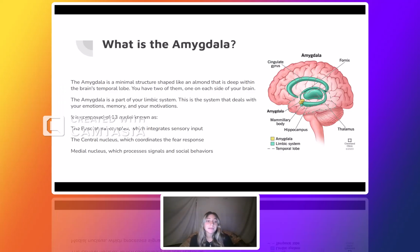What is the amygdala? The amygdala is a minimal structure shaped like an almond that is deep within the brain's temporal lobe. You actually have two of them, one on each side of your brain. The amygdala is a part of your limbic system.